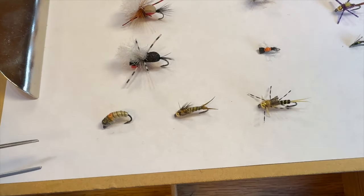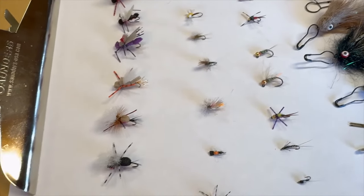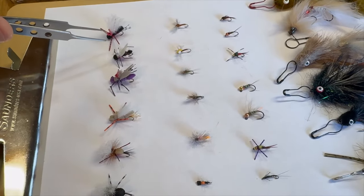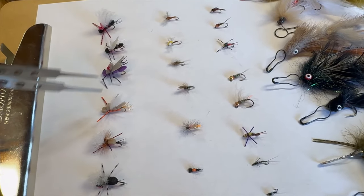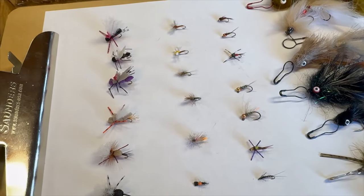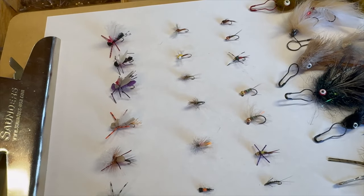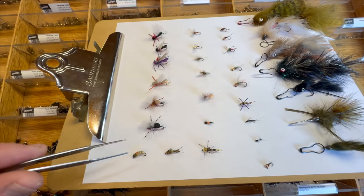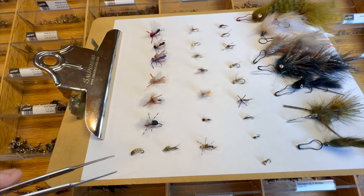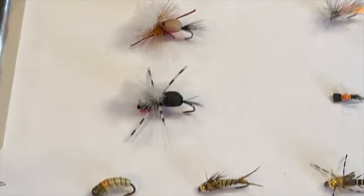If we are double nymphing, we're going to look at our dropper nymphs here in a second. You can either run those under a dry in a dry dropper setup, so maybe a long drop, 24 to 30 inches, depending on the water you're fishing. We could also run any of these dropper nymphs under an attractor nymph, okay, if we want to double nymph and get down a little bit. Let's look at a few of those.